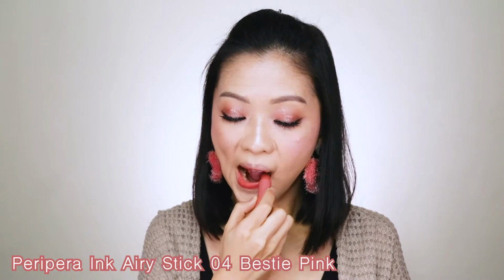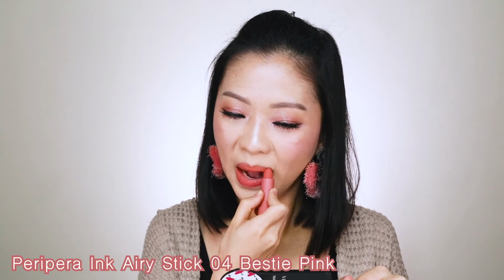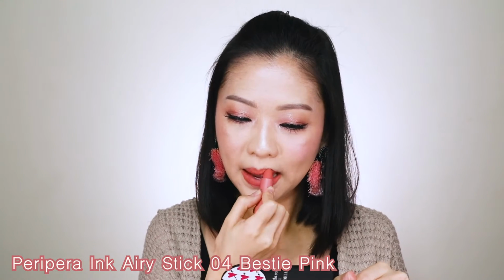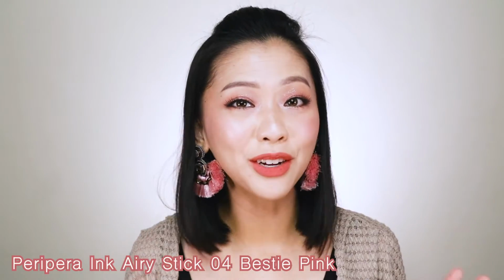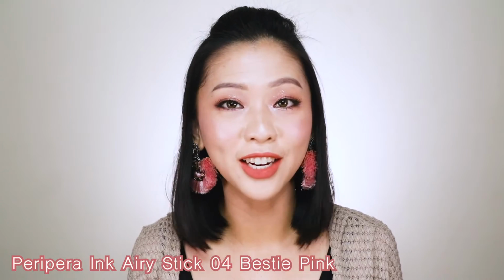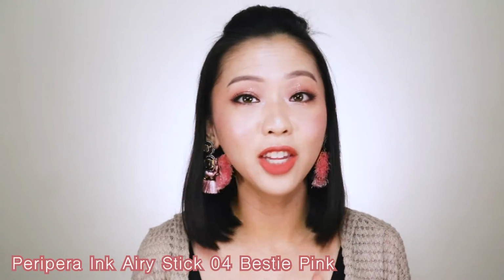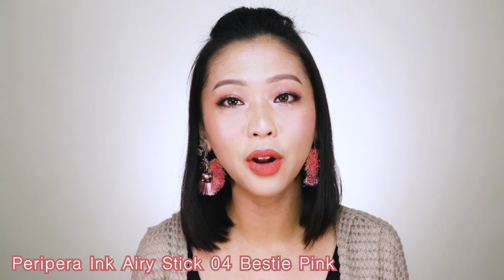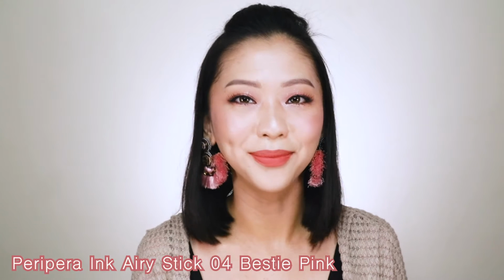This is Peripera Ink Airy Stick in number 04. So this is one of the safest colors that I'm seeing in the collection. I think it's a pretty easy rosy nude to wear. I think number 04 would be really good on light makeup days on skin tones similar to mine.